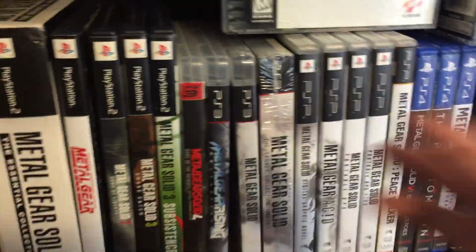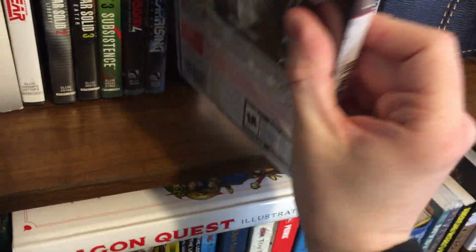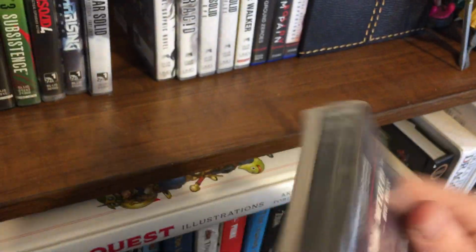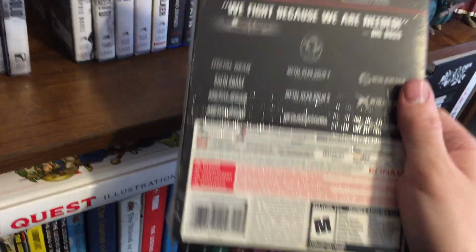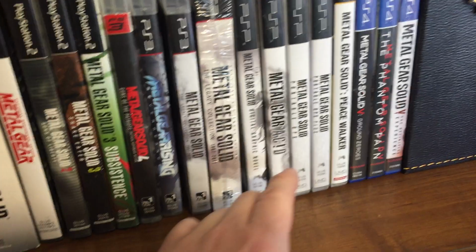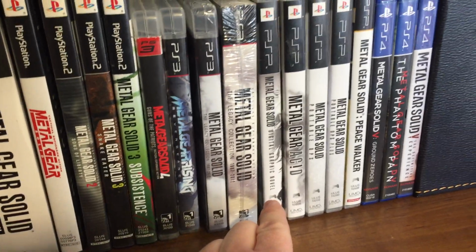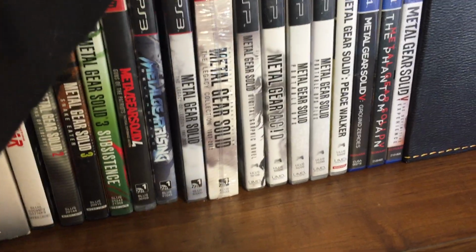I've got one hand to pull these out with, so I don't really want to pull it out. Okay, so this is a Legacy Collection, which comes with basically all of the games. This is sealed, and I showed this, I think, in the Metal Gear video, but this is also sealed. This is a collector edition of the Legacy Collection, which comes with a little art book or something. I have the digital graphic novel, the first one. I don't have the second digital graphic novel, so that's another small hole.